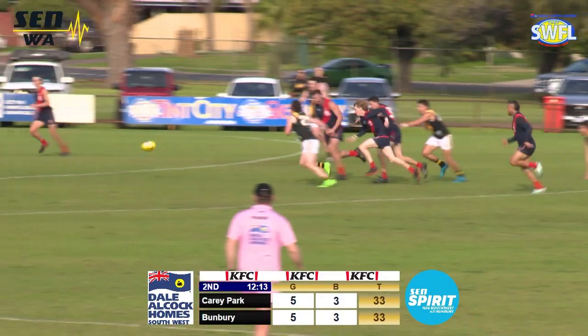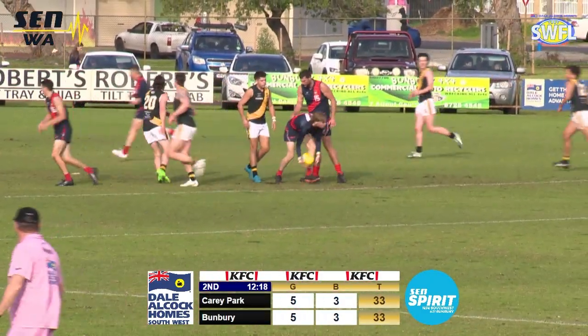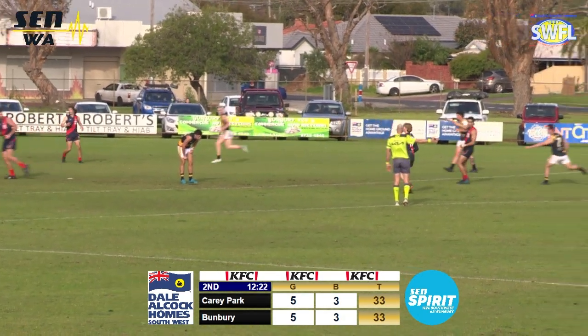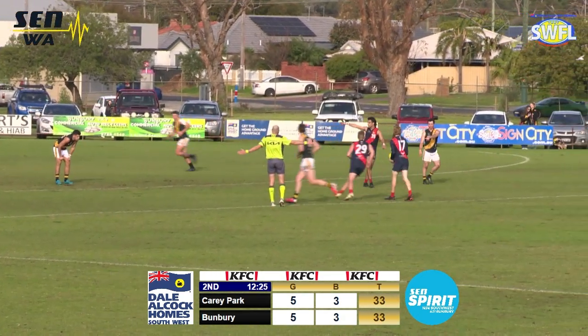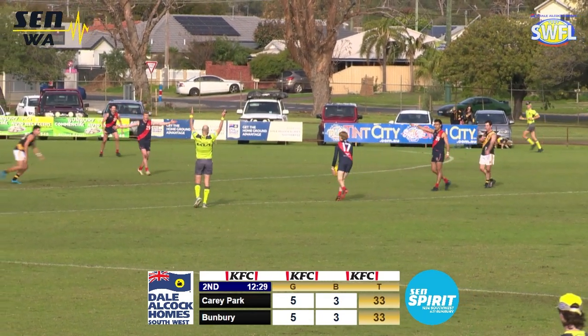The ball just won't bounce up for the big fella, as once again Carey Park have the numbers here, and it's Hutchinson. That was a good call by the umpire too. Just had hold of his jumper. Now it's Beau Clark. So Beau Clark will have a shot from 55 metres. He's got a few options there. He's got one in the middle.